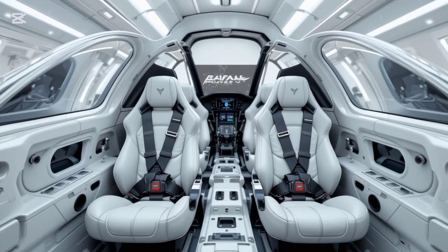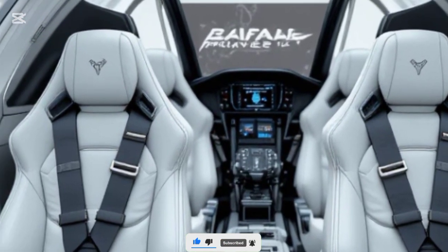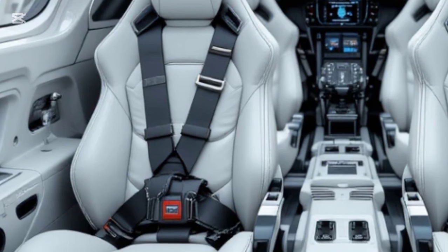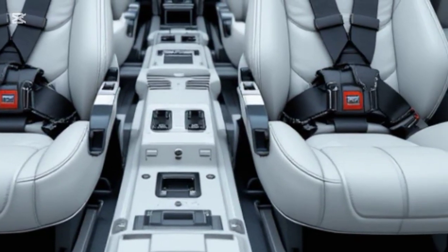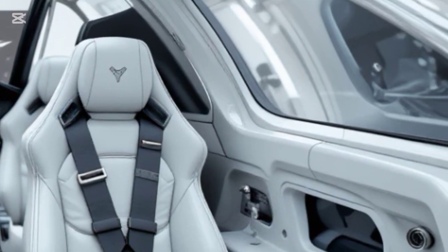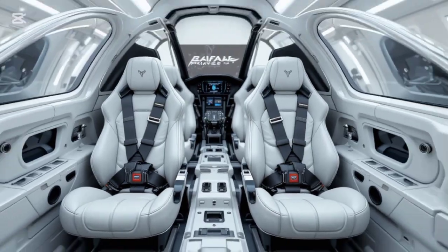And yes, the AESA radar system has been upgraded for longer detection ranges, faster target tracking, and improved resistance to jamming. In terms of defense, it features the latest version of the Spectra electronic warfare suite. It not only detects and jams incoming threats, but can also deploy countermeasures automatically, making the Rafale one of the most survivable jets in contested airspace.